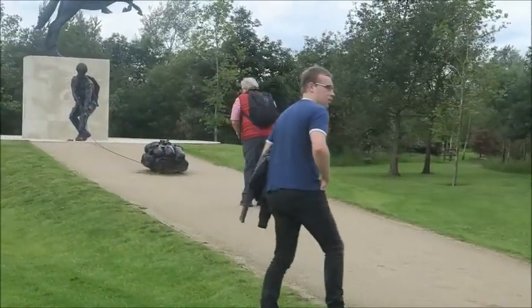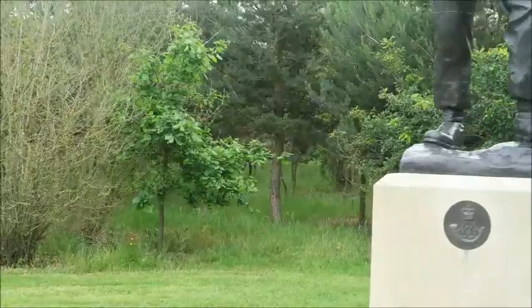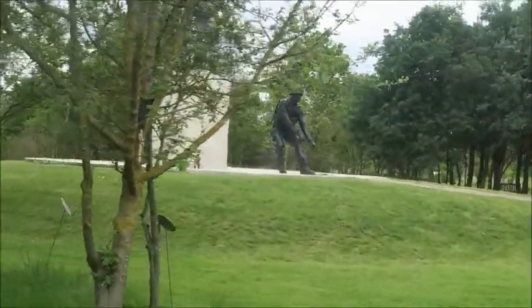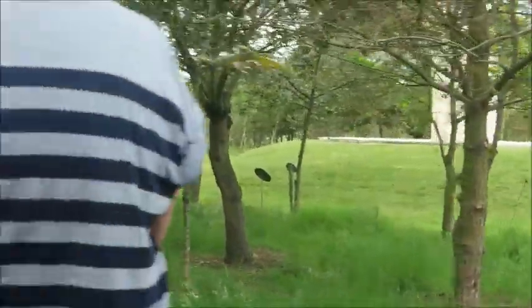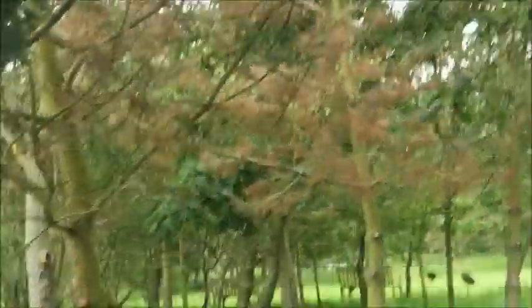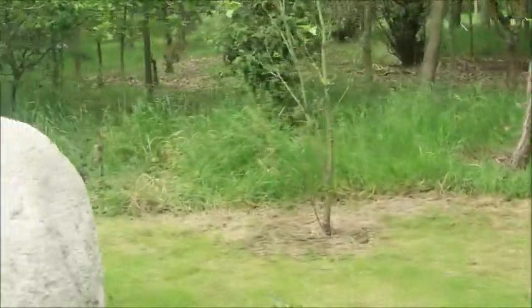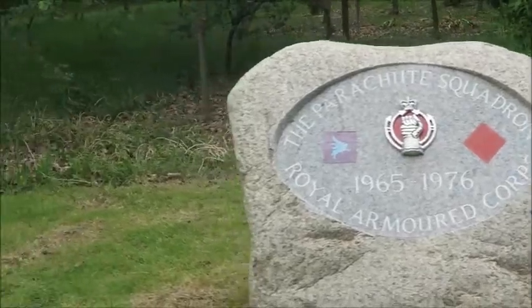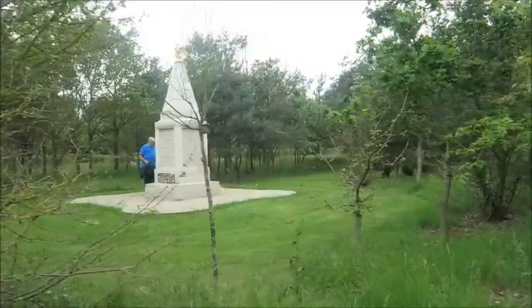5-meter-tall bronze, depicting Bellerophon mounted on Pegasus, with his spear in hand. None better. And on the green side, we see the memorial stone dedicated to the parachute squadron, Royal Armoured Corps. Established as a totally independent unit on the 3rd of February 1965, the parachute squadron was deployed throughout the world before finally being disbanded on the 12th of February 1976. The memorial which bears the squadron's emblem was dedicated in June 2017.